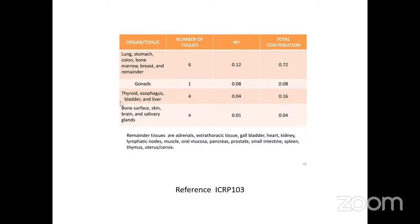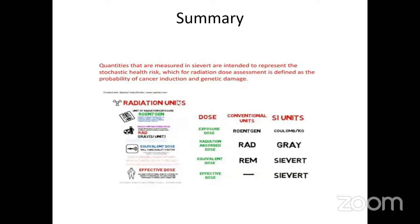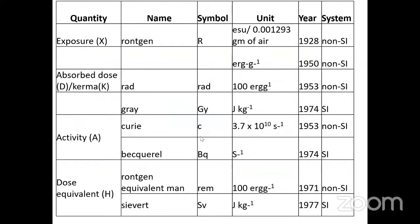There are different tissues with different sensitivity towards the radiation, and you can see here that bone surface and skin have very little sensitivity compared to other organs. So this is what we have studied in this slide: activity, exposure, absorbed dose, equivalent dose, and effective dose. This is the pictorial representation, and this is the summary of my topic today. For exposure and these doses, the conventional units are rad and rem, and the SI units are gray and Sievert. Sievert is the radiation protection quantity. So this is the summary of today's lecture.